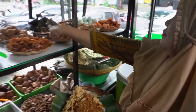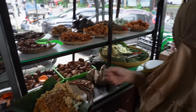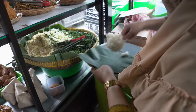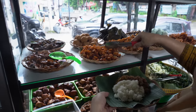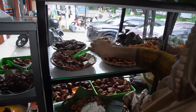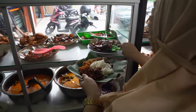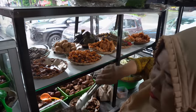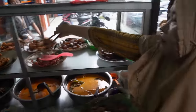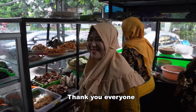Oh, sauce kacang. Got some crunchy stuff. Tempe? Tempe. Oh. Makasih, Bu. Okay. Oh, so nice. Ini apa, Bu? Tahu. Tahu. Okay. Oh, bihun. Yep. Oh, potato. Tempe? Yeah, tempe. Kikil? Yeah. Sama paru. Paru. Okay. Jagung pakai? Boleh. Terima kasih, Bu. Oh, so nice. Terima kasih semua.